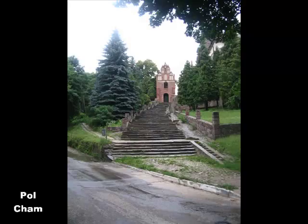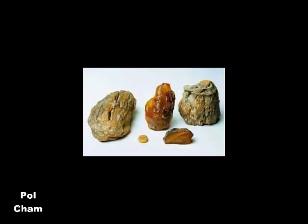As you go south on the Amber Road, this is what you look up to. A church, a very famous church in Zakroczym. See one of our other videos for more. But this is typical of what amber went through as it went south.